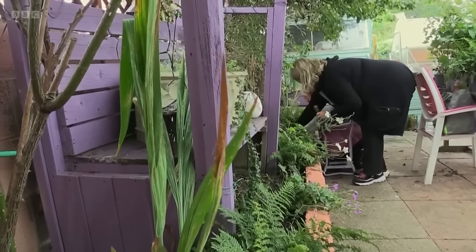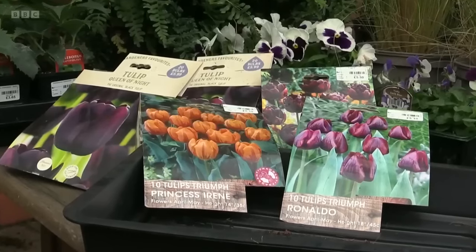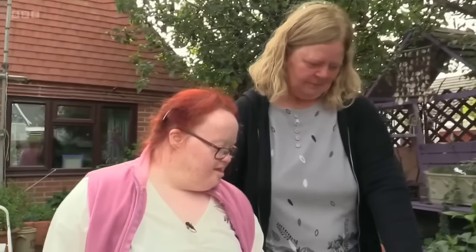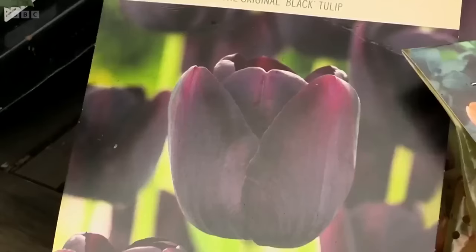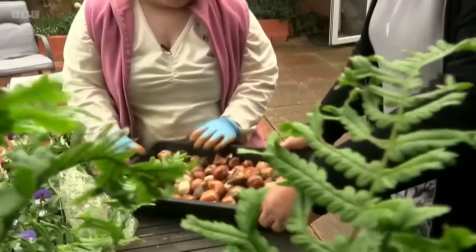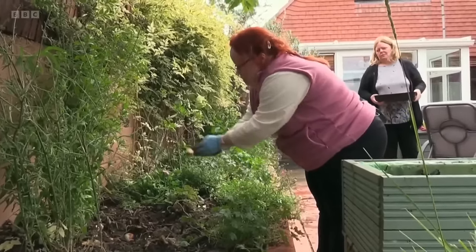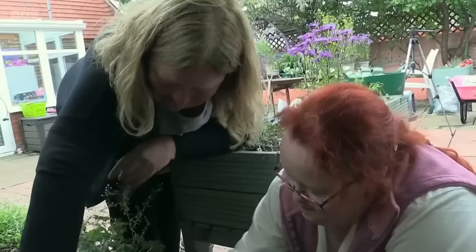Looking good. There's some for the sunny side too, but the main bulbs here are tulips in three different sorts. Favourite colours? Yeah, orange and dark purple. Nice. And my favourite, black tulips. Yeah, black tulips, the Queen of Night. Oh, so it is. Right, should we take them over? Yeah. Come on then. We don't know what colour they're going to be. I don't know. We don't know, do we? Because we've mixed them all up.